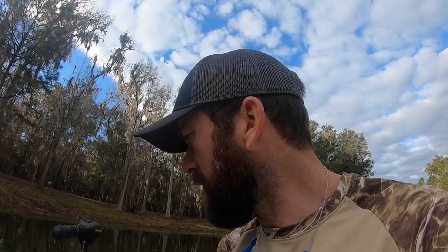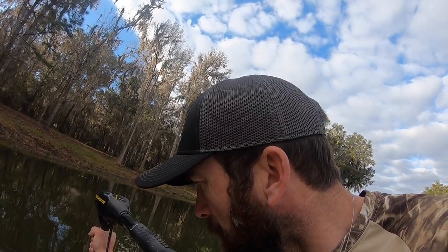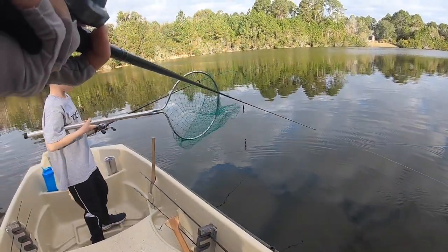We're going to be targeting a lot of the pre-spawn fish and spawning fish, moving up, getting ready to bed. It's one of those days. Got the hydraulic jack plate jacked up on this motor right here. Gonna be ready, gonna be in the shallows. Let's get after it. Let's catch some fish. Get the net.